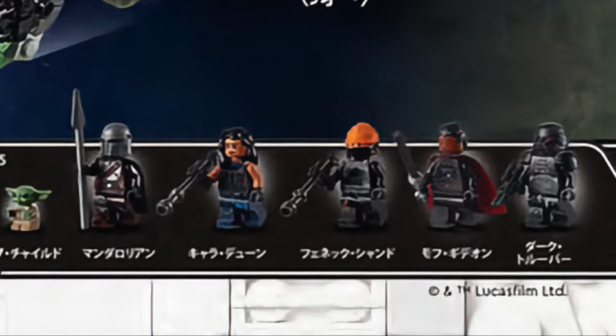So there are 6 minifigures that come with the set. So we have Grogu, the Mandalorian, or Din Djarin, Cara Dune, which we actually thought was going to be exclusive to that ATRT that came out earlier, I think it was late 2019. We have Fennec Shand, Moff Gideon, and I believe that's a Dark Trooper, which is so cool. I like how they did it, and I think they kind of nailed it there. We still don't have super high-res images of these, but this is the best we're going to get, and I think these minifigs look pretty good.